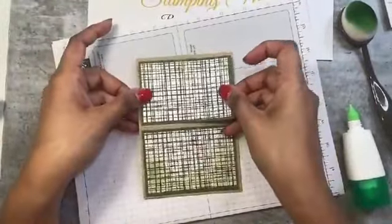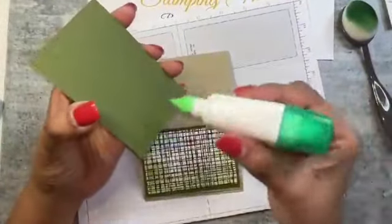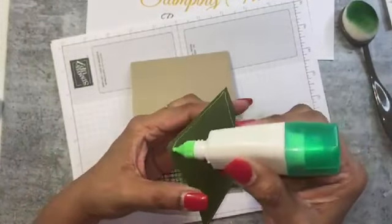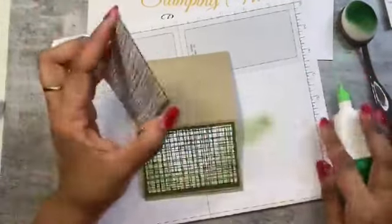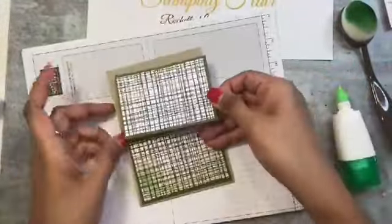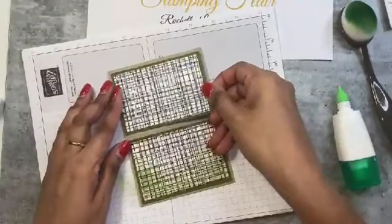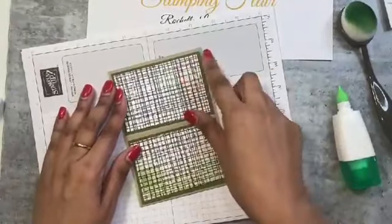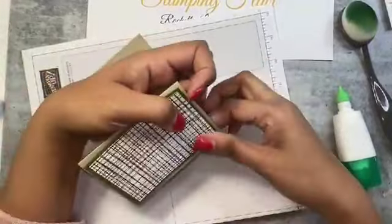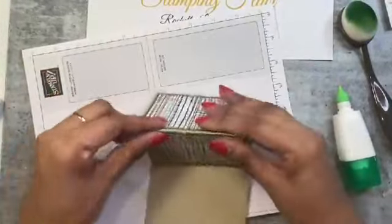And I will glue that on the back. Now, if you had a piece of paper that had a print, say for instance it was deer, you've got to make sure that when you turn your card, you consider how you want that paper to sit, whether it'll be upside down or. So I would say that if you had it, it would have to be facing this way, so that looking at the back.